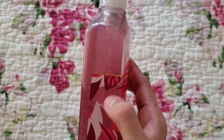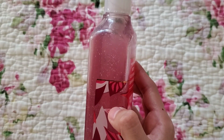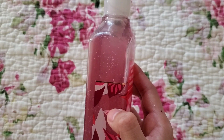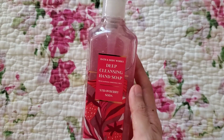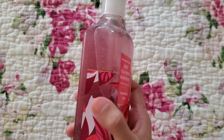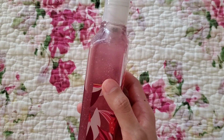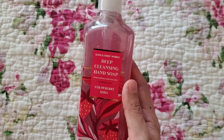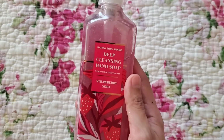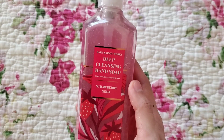So right here you can see the texture. Super excited. I think my sister said that it'd be good to add this one because in the summer your hands might get more dirty or something. So this will be like a heavy duty type of soap. So I thought that was a good idea. And previously, how this formula used to be is that it had non-biodegradable little beads and stuff. I think that's why it got reformulated, or at least that's why I assume it got reformulated. But yeah, I love Strawberry Soda. I have the fine fragrance mist and I really like it.